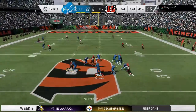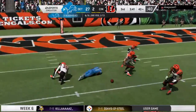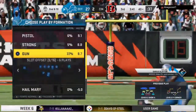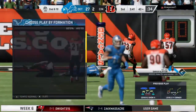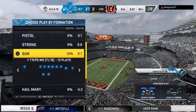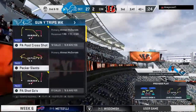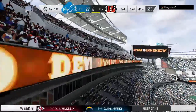Here's Rodriguez operating from the gun. And that is incomplete. Showed off the arm strength there, but to no avail. 2nd down. I guess they figure with a guy who is that hot downfield, who knows how to get the ball into the end zone, you throw it up and give him every opportunity, even though that one fell incomplete. Yeah, he's already been in the end zone multiple times. Tried to target him again deep there, but unsuccessful.